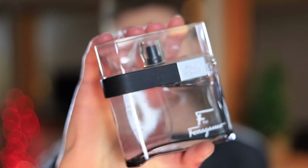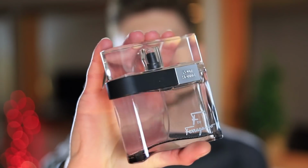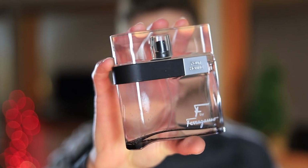Moving up next, we have Salvatore Ferragamo F Black. So this one is another affordable one, coming in at around $20-25 for 100 ml. Again, there's going to be a link down below. If you haven't picked this one up, you haven't tried it, I highly recommend you do. You really can't go wrong with the scent for the price that it's at. It just smells incredible. Really nice lavender, spicy fragrance.